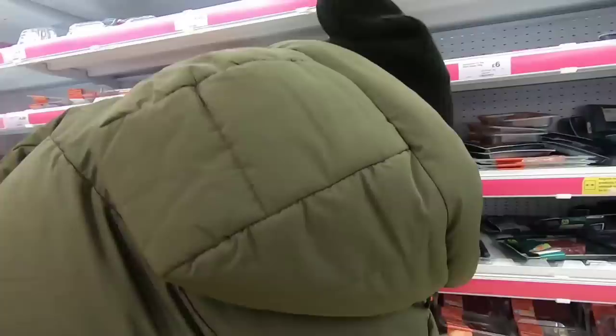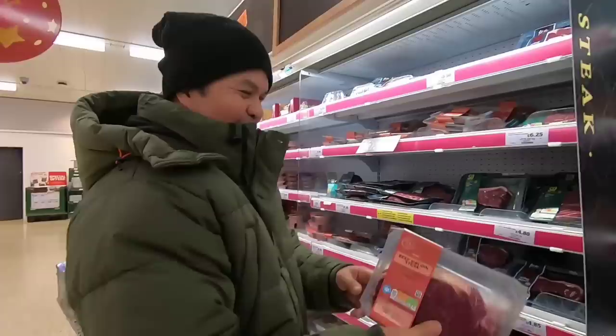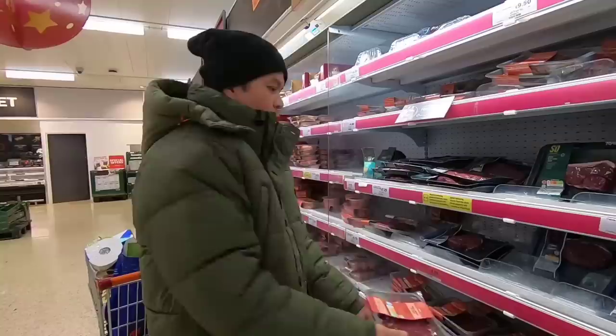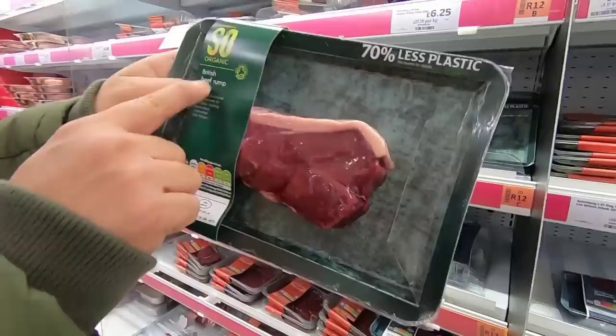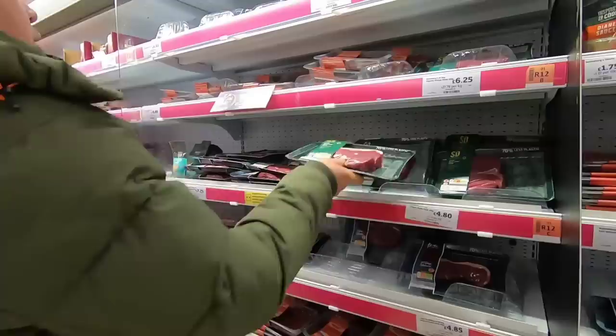Yeah, beef sirloin steak. You know, steak is quite expensive. How do you pronounce it? Steak. £4.30. Steak is quite expensive, I don't normally buy this. This one is $3.95. And guys, there is organic beef as well. British beef rump steak, organic. And look at the price: $4.80 just for this, each. Expensive. Imagine organic beef.